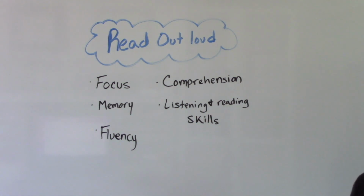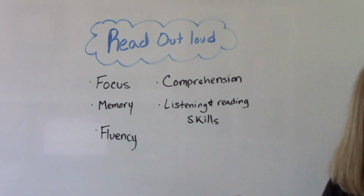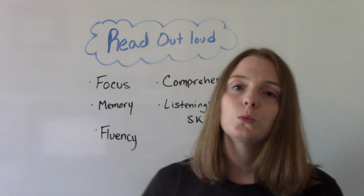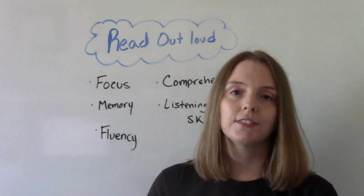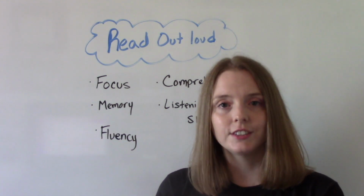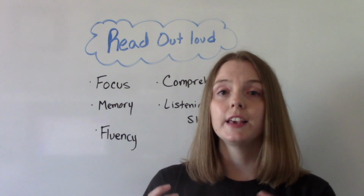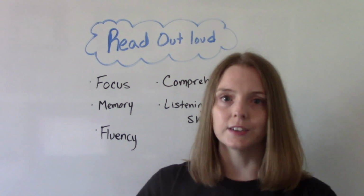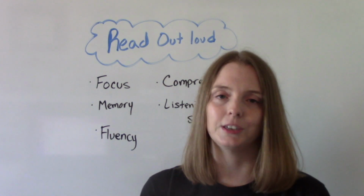It helps improve your listening and, of course, your reading skills. And then it aids in fluency, and this is a big one. This is very important because when you're reading out loud, you have to make that connection between just memorizing the information, understanding the information, and then being able to critically think and analyze that information, which, as we know, is the basis of nursing practice.